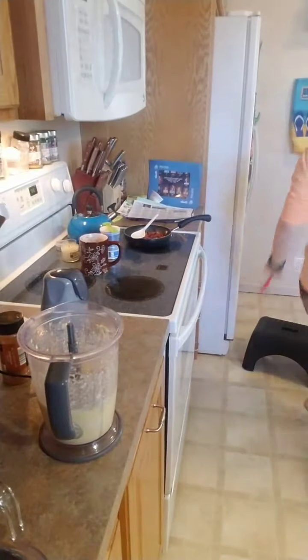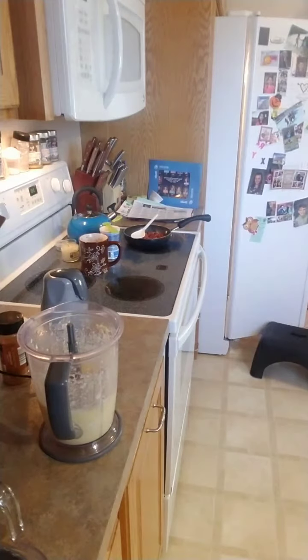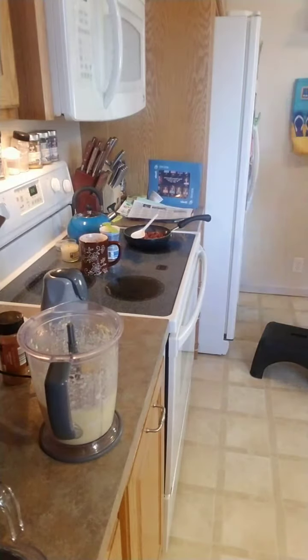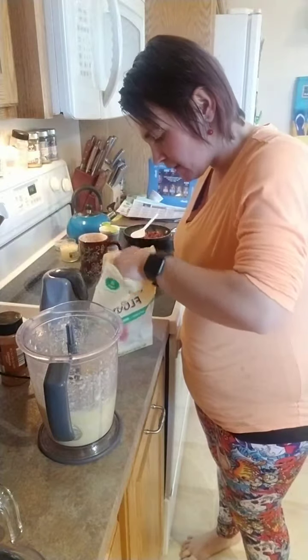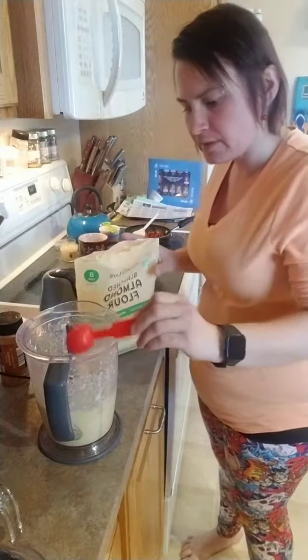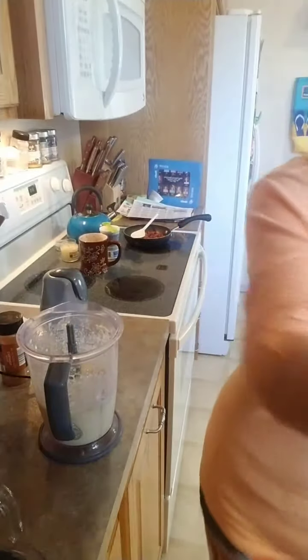And I'm just going to use the almond flour for a tiny little bit. I mean, it's not going to make a huge difference with the flavor because that's already got almond flour in it with the nut flour.